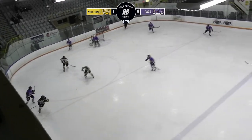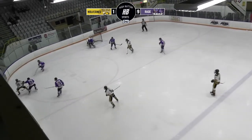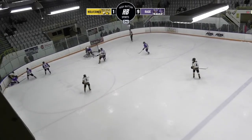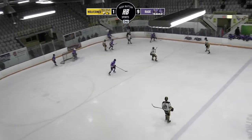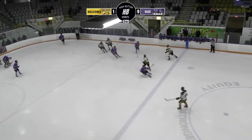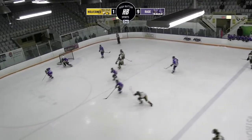Rage stopping up. 13 looking real good for the Rage out there. If he doesn't have three already, he's close into the end boards. That one sent up the wall, kept in by Gerard. Steered down low.